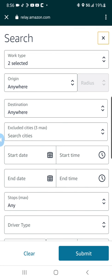Hope everyone's doing well. And so here we are, peak season. Everyone should be making a killing. Figured I'd show you guys some of the loads that are available.